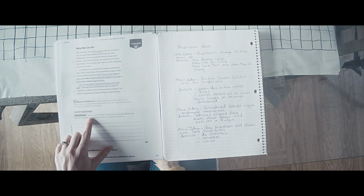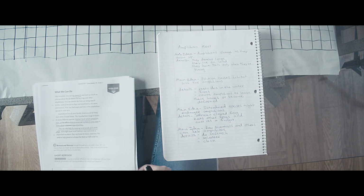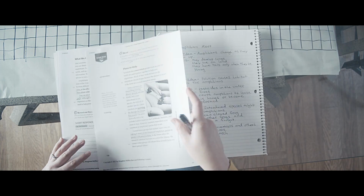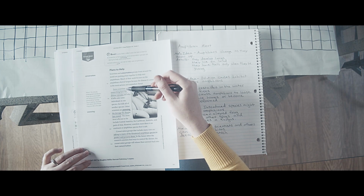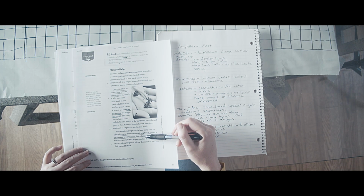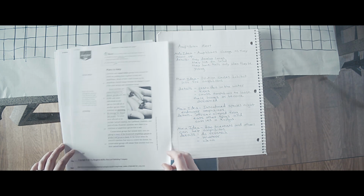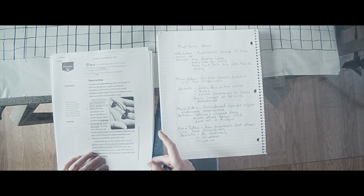And our last question, how are scientists' efforts to help save amphibians different from those of conservationists? Use text evidence to support your response. So you will find your answer to this question on that last page that we were looking at, where it talks about first what scientists are doing, and then down here what conservation groups are doing. So you need to compare and contrast those two things and how those different groups are acting.